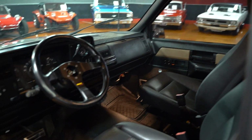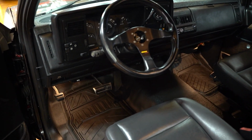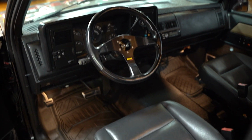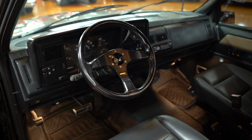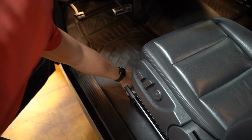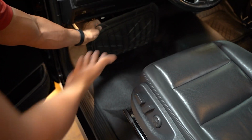Headliner's in good shape. Sun visors are in good shape. The dome light illuminates when you open up the door. Your interior there is that truck material, that vinyl or whatever that you can just kind of hose out when it gets dirty. It's not carpeting. Rubber black floor mats. I'll show you underneath the floor mats. It's in good shape.